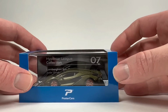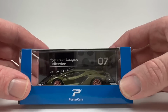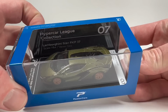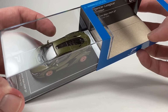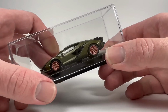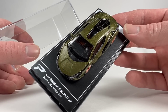Let's check out the Lamborghini Cyan. And I went back and forth on this one because I was like, should I get the blue one or the green one? The green one's kind of the signature color for this car. But they do have a blue one too. And the blue one looked really cool. But I ended up getting just the green one. I'm probably going to go back and buy the blue one too. Because I got problems. So, this is number 7 in the series, Lamborghini Cyan, in Verde Gea.